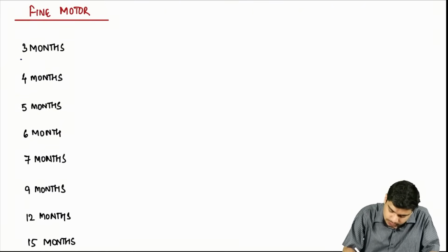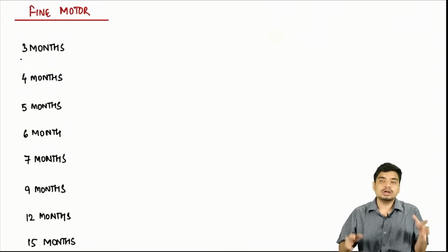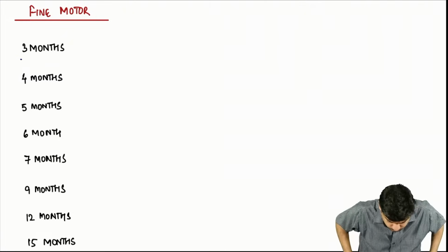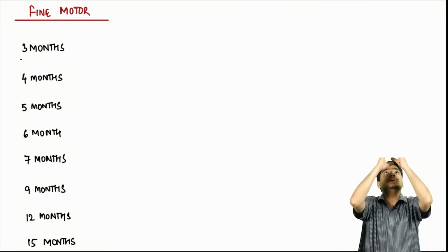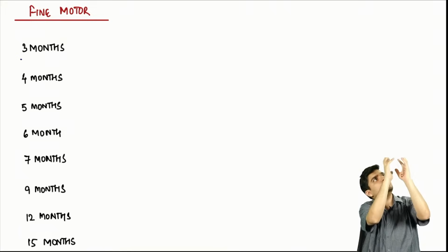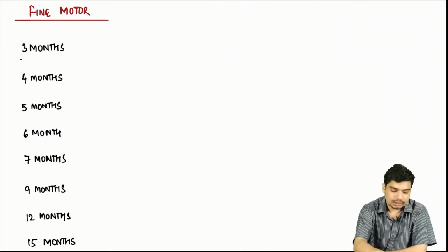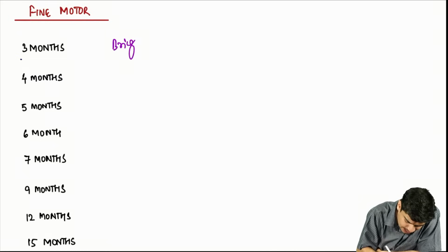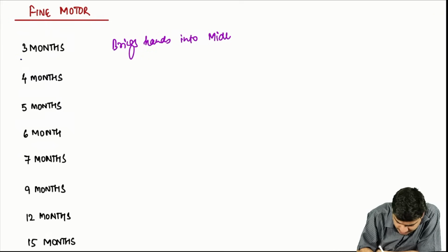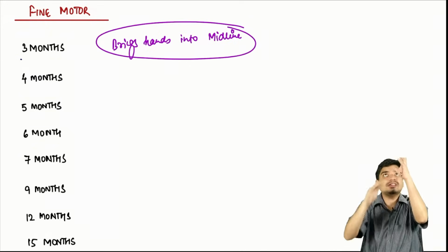Next we come to the fine motor milestones. Now as far as the fine motor milestones are concerned, at 3 months what will start to happen? The child will start to bring both the hands into the midline, and he'll start to look at both of his hands very intently. This is also what is called hand regard. So at 3 months, the child brings the hands into midline.